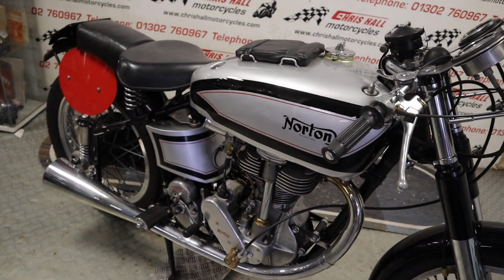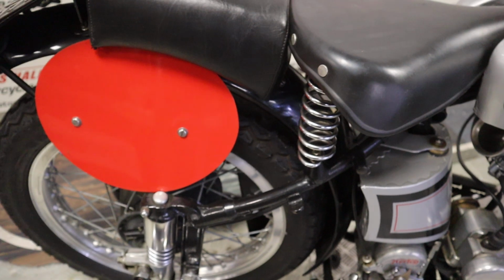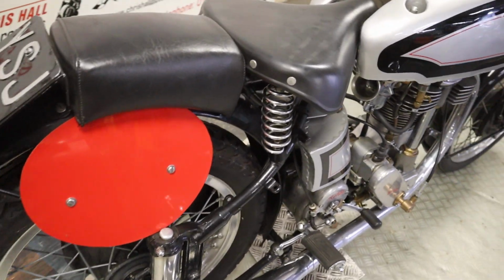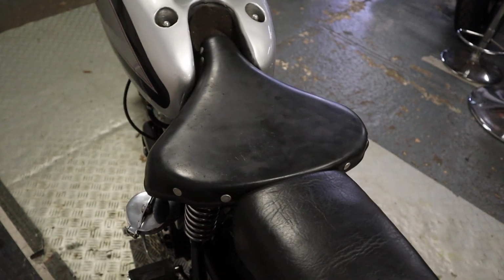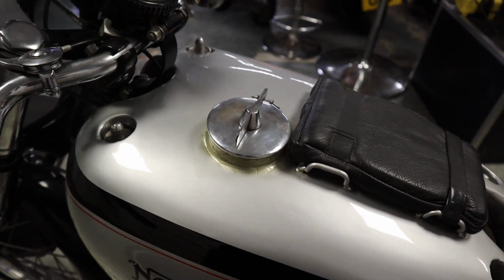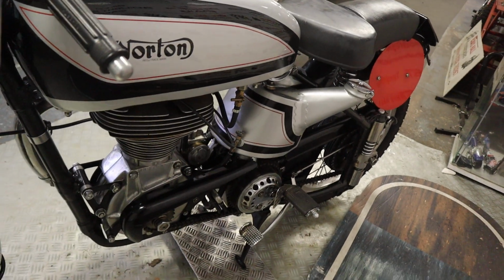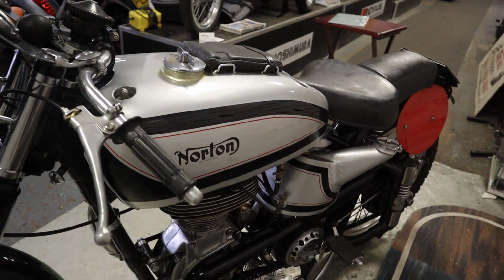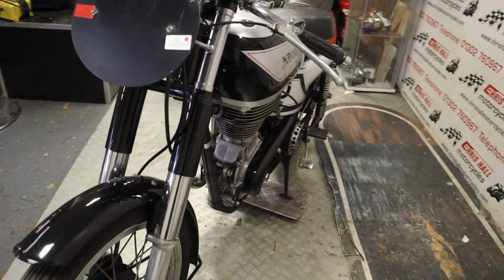That is beautiful. Okay guys, if you want to know how much this particular bike is, there is a description below which contains a price and also a link to our website where you'll find this bike, with at least a dozen or more photos in high definition, so you can look at any particular area of the bike. If I've missed a particular area you'd like to see, please contact me and I can do a live WhatsApp video or send you some individual photos. Not a problem at all.